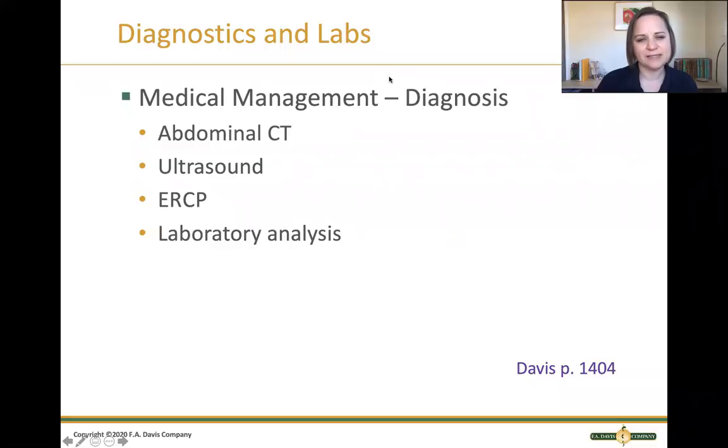In terms of diagnostics and labs, an abdominal CT or CAT scan may be ordered, or an ultrasound. An ERCP is done under moderate sedation in the GI lab, where the GI doctor puts a scope down the patient's mouth while they're moderately sedated to directly visualize with the camera those pancreatic ducts. And also lab studies, again, looking for those lab studies related to the pancreas. Amylase, lipase, and even glucose.